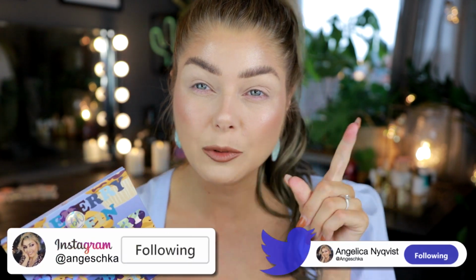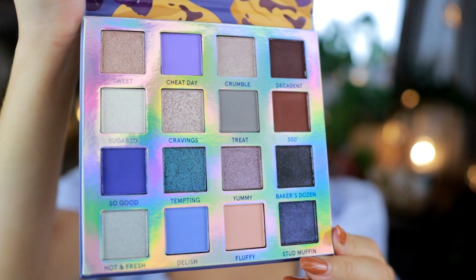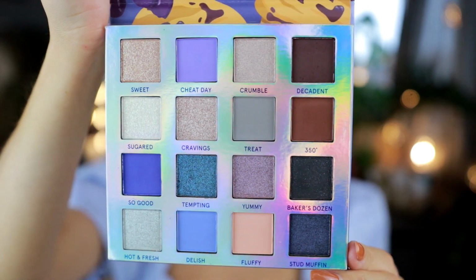Oh, I'm so excited to be playing with this. So this is the Blueberry Muffin. I think this is part of their brunch collection. I was so impressed with the ice cream shop palettes that I got from BH Cosmetics. I will try and remember to leave that video up here if you want to see me swatch and use those palettes. I was extremely impressed with the quality, so I decided to pick up this Blueberry Muffin palette as well, just to see if it is the same kind of quality.